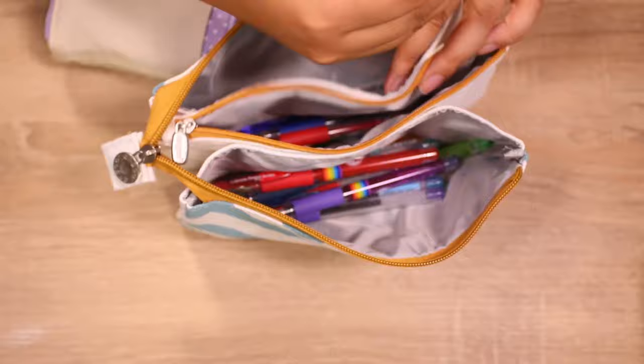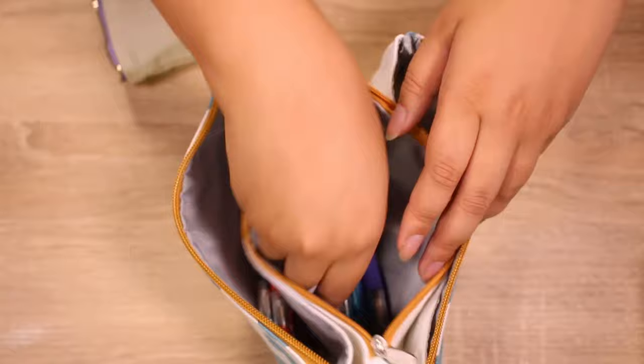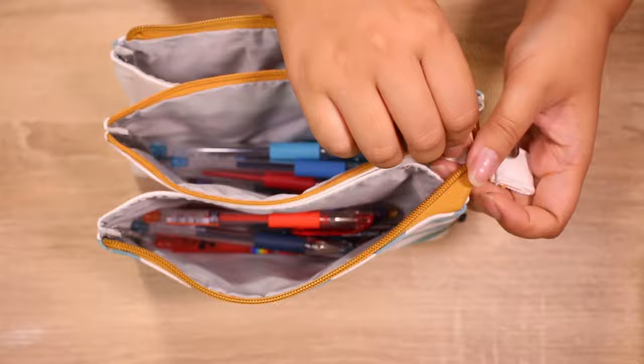And this is also nice because you can divide them by, I don't know, like markers, gel pens. I don't know what pens you have. But you can put rulers in there, scissors, erasers. Pretty good access. You will be doing some digging with these. But if you're traveling and need all of your supplies like I do, does anyone else do that? Pack literally everything when they're going on like a two-night trip?